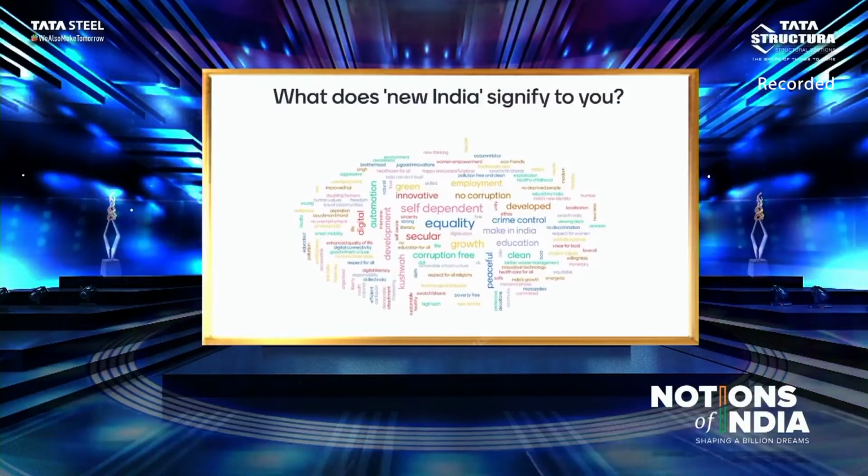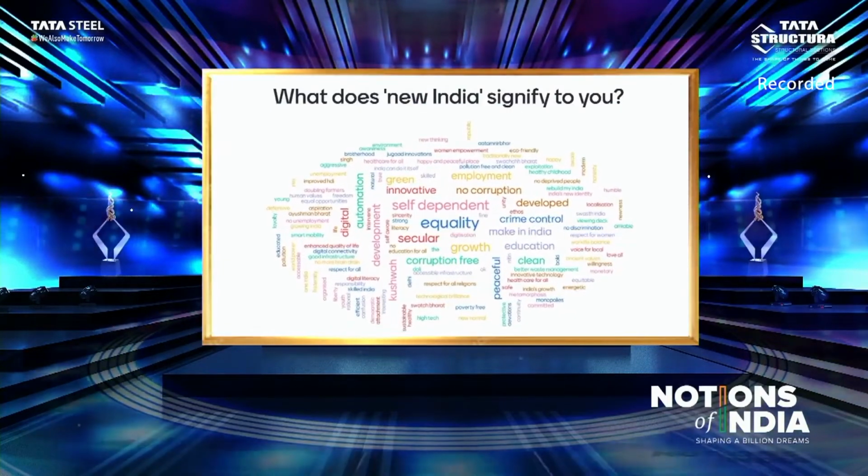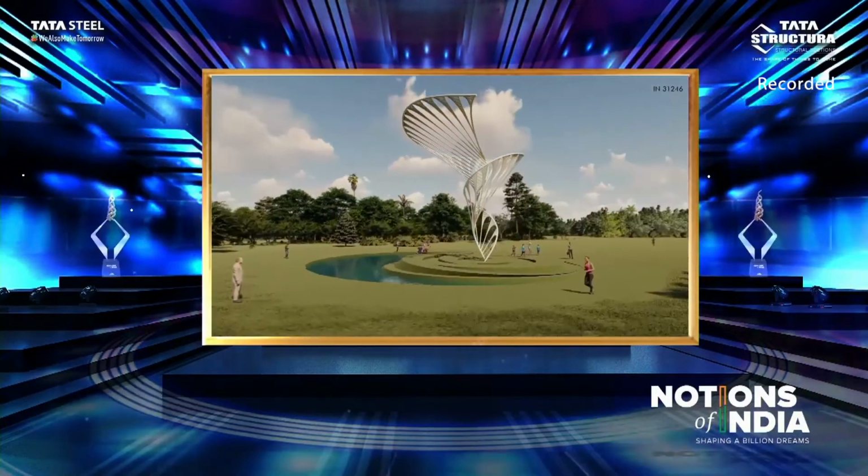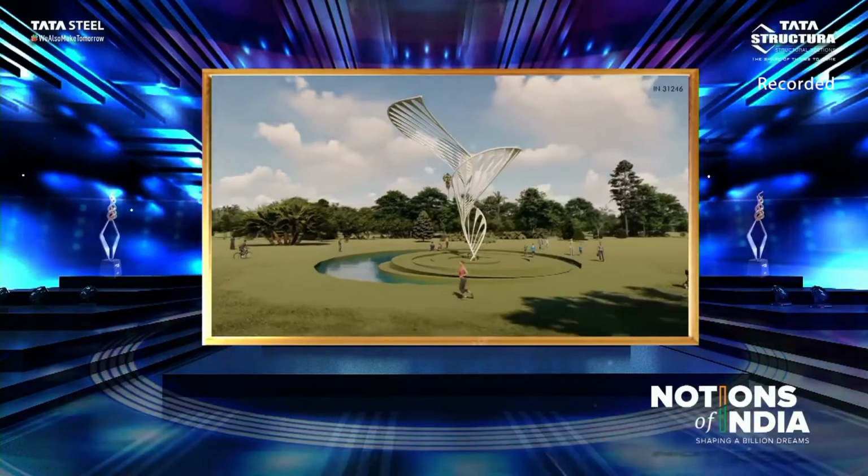It's been a very reflective experience about thinking on the very idea of India itself. We conducted surveys, interviews, we made word maps, and one thing was clear: the country today needs a very powerful symbol of hope and transformation. There is a wish for a collective flight, there is a wish for Udaan. We were heavily inspired by the motion of a bird just about to take flight.